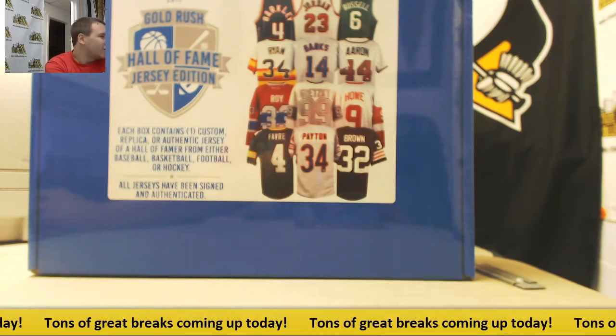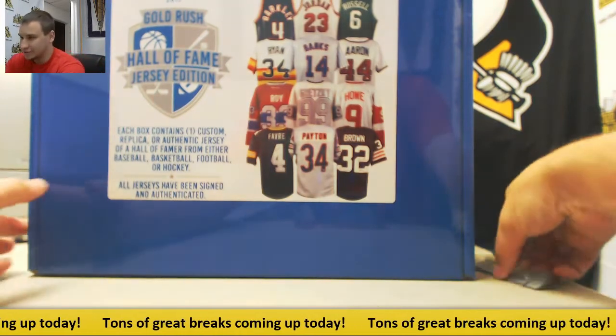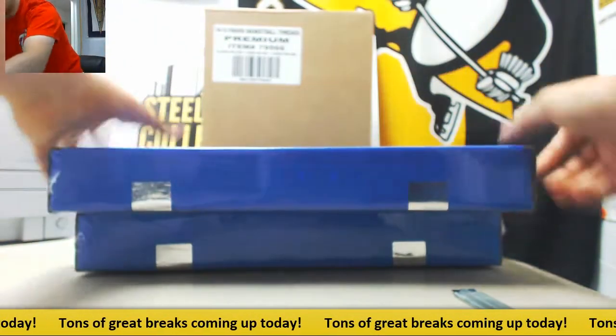We're going to live break here for Carl. We're going to do two boxes of Gold Rush Hall of Fame jerseys, as you can see right here. Move that back. Good luck to you.